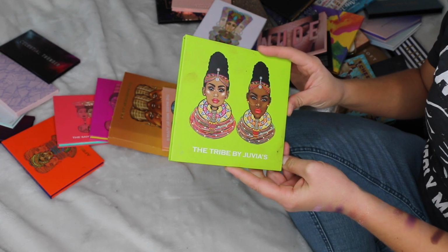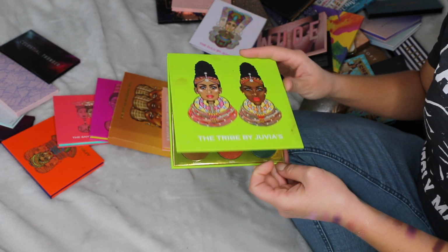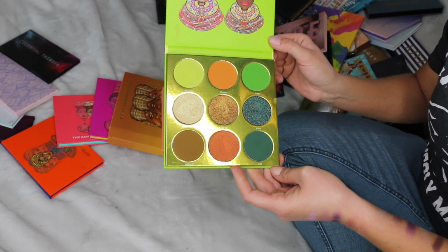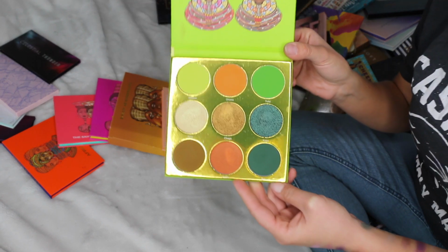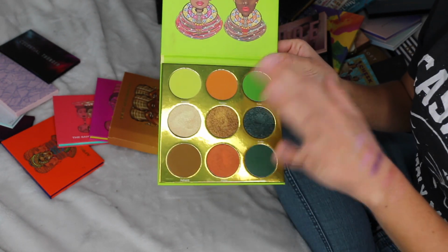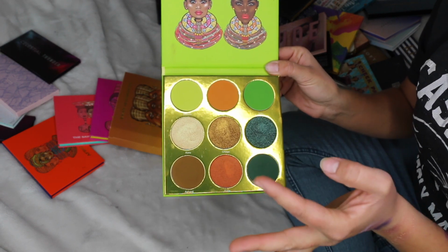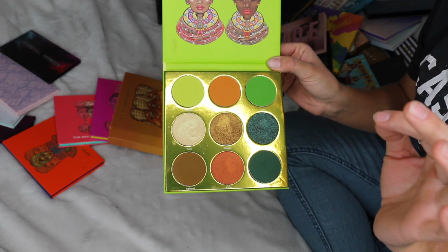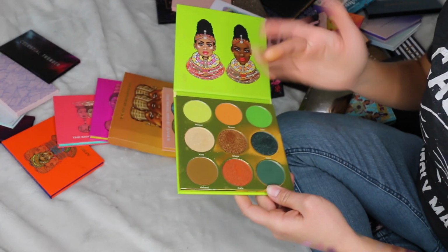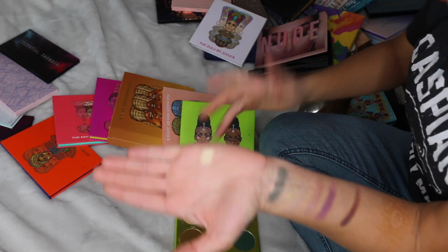During quarantine, I dyed the bottoms of my hair lime green, so I was using this palette a lot. This is the Tribe by Juvia's Place. At first glance, this doesn't seem like a monochromatic green palette, but all these shades shift green or complement green in such amazing ways. So many of these colors are just so unique. Like this one, it's got this lovely green shift.